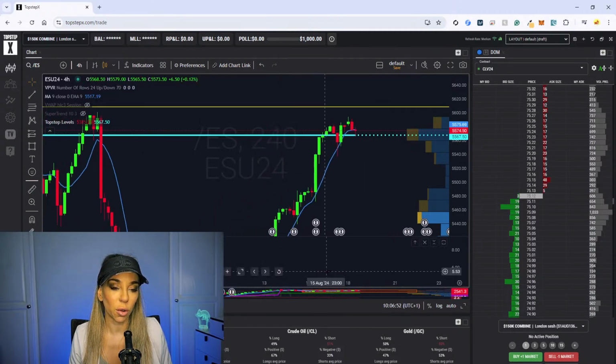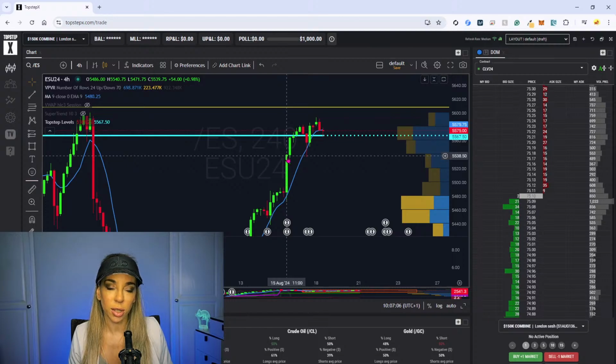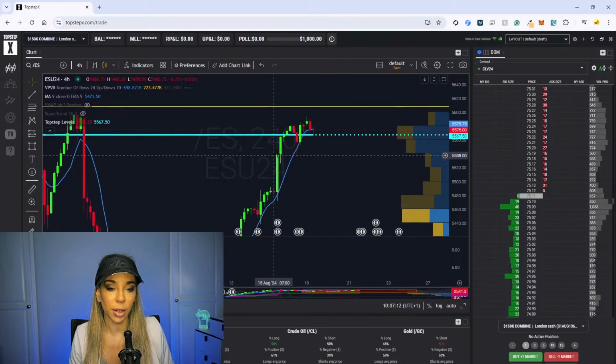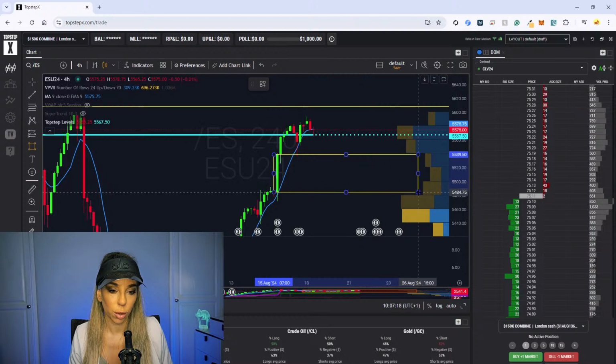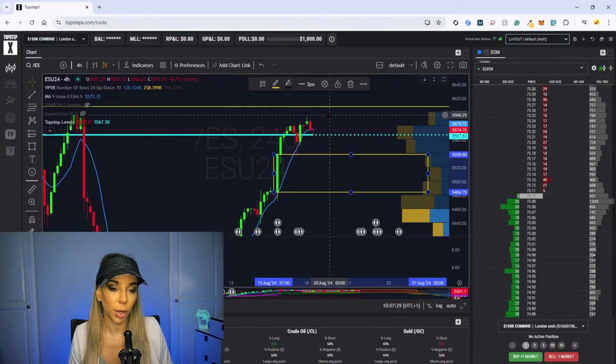There is an area of low volume node from this big candle here. I believe that was the CPI print? Is that a CPI candle? Can't quite remember, but if it is, that definitely remains the area to watch out for, because it was already reactive, right? Look at this little candle. Came right down to it, bounced off of it, went higher. But ultimately, Friday was very, very quiet.